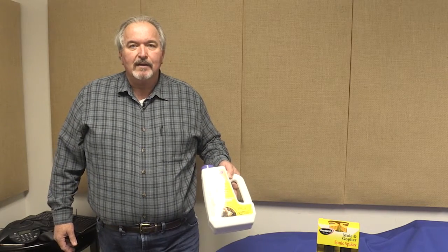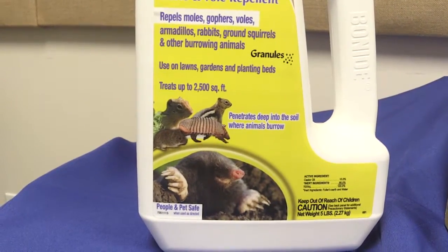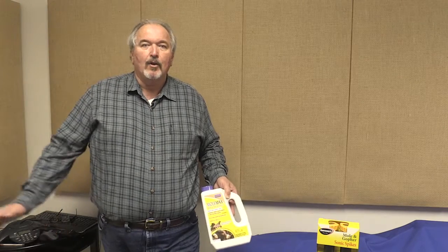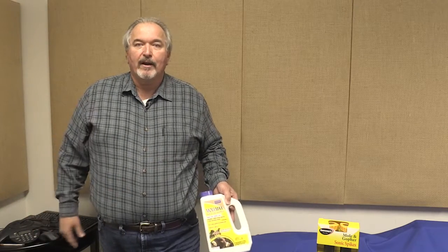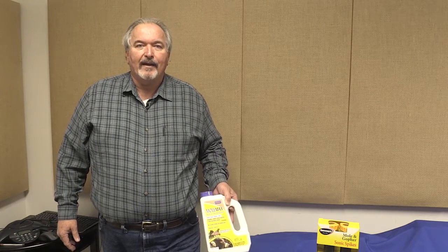This is Mole Max, and it works not only on moles, but on several other listed animals. What they will do with this is sprinkle it over the lawn area that they're trying to protect. It works with castor oil, and it repels the animal. They will water it into the ground. It repels the moles by coating the earthworms and the grubs with the castor oil smell, while still not hurting the earthworms, but making the moles not want to eat there.